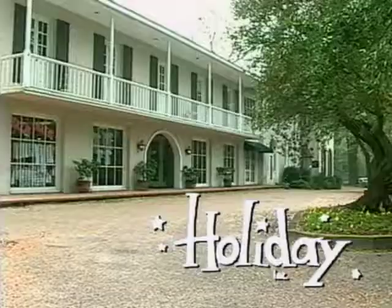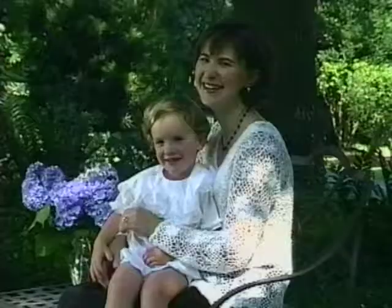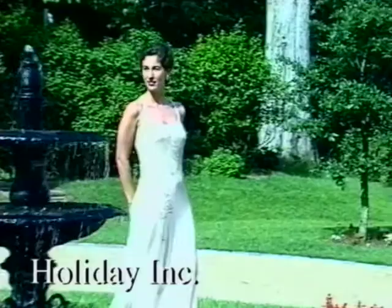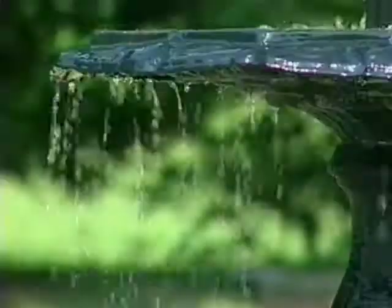Under the Oaks in Old Spring Hill at Holiday Incorporated, you'll find finery for all ages, infants, children, preteens, and ladies. For special occasions, bridesmaids, mother of the bride, flower girls, and ring bearers. The Holiday also carries sportswear and accessories for any occasion. Come by and experience for yourself the friendly personnel and surprisingly affordable prices at Holiday Incorporated at 4513 Old Shell Road.